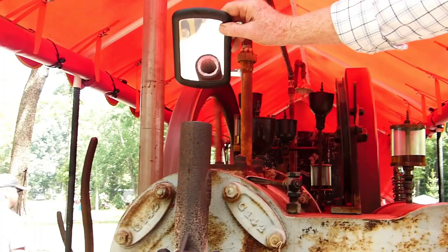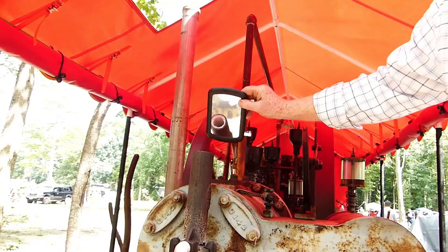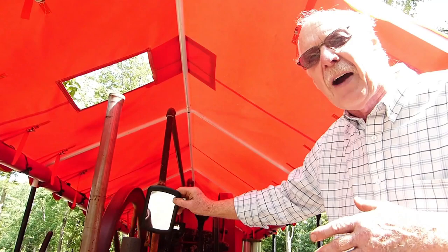Get that hot enough. Hot enough you can see it. Yep. Oh, look at that. Okay. Now, a nice cherry red will get the engine firing on time. If it's too cold, it won't fire soon enough. If it's too red, it'll fire too quick because of the compressor.